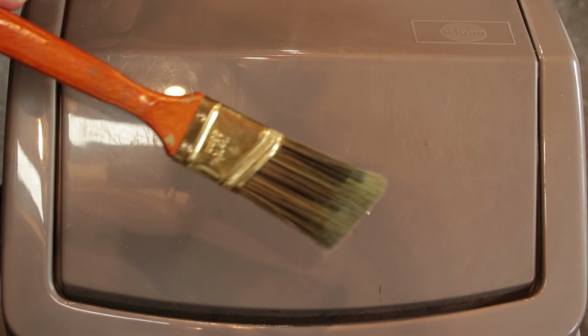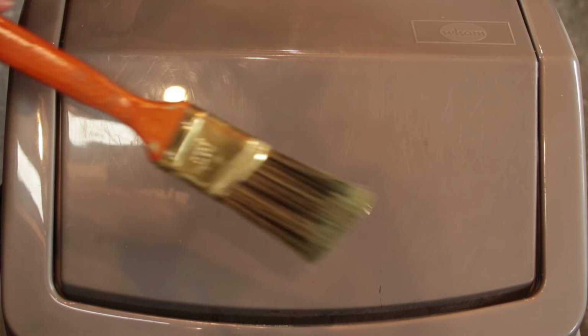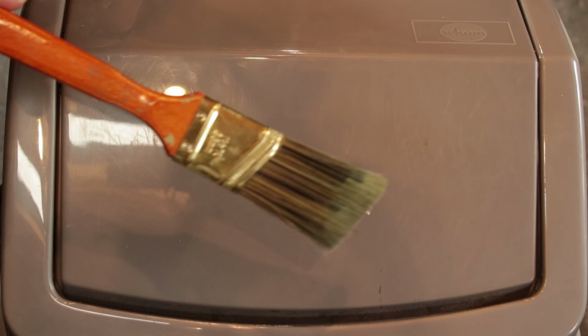By tapping a paintbrush on a plastic bin, you can make the sound of a heartbeat. If you speed it up, it sounds like a cartoon character's heartbeat, like Bugs Bunny.